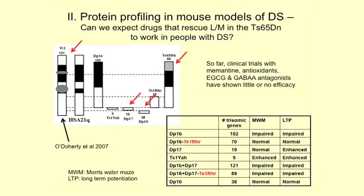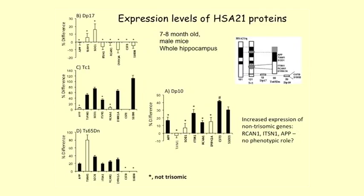So the red arrows are the four mouse models I want to talk to you about, and they're reproduced here. This is the TC1, a human chromosome. It has 121 chromosome 21 genes trisomic in it, and then our TS65 with about 90, the DP10 with about 40, and the DP17 with about 20.